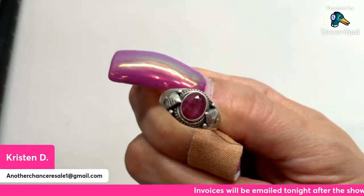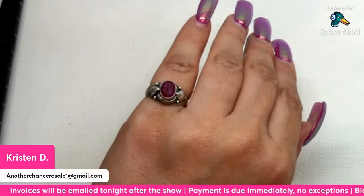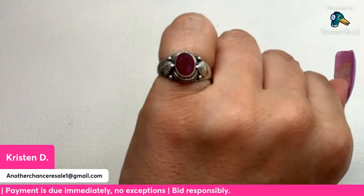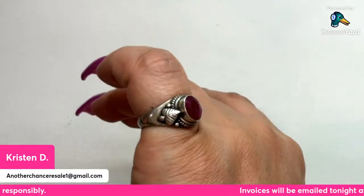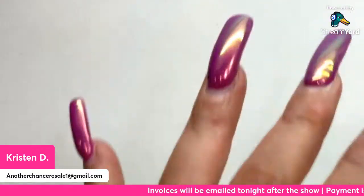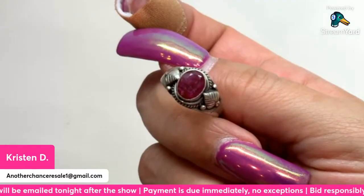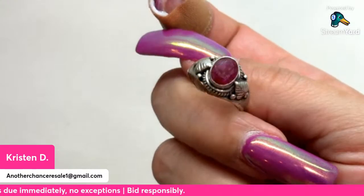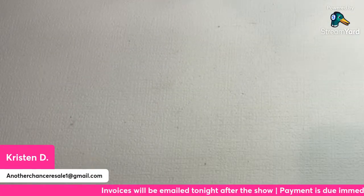So pretty. Okay, we'll leave it for a few seconds. Looking for a $32 bid. All right. We're going once. Twice. Fair warning. And we're sold. All right. Congrats, Karen. Thank you so much. Love that color.